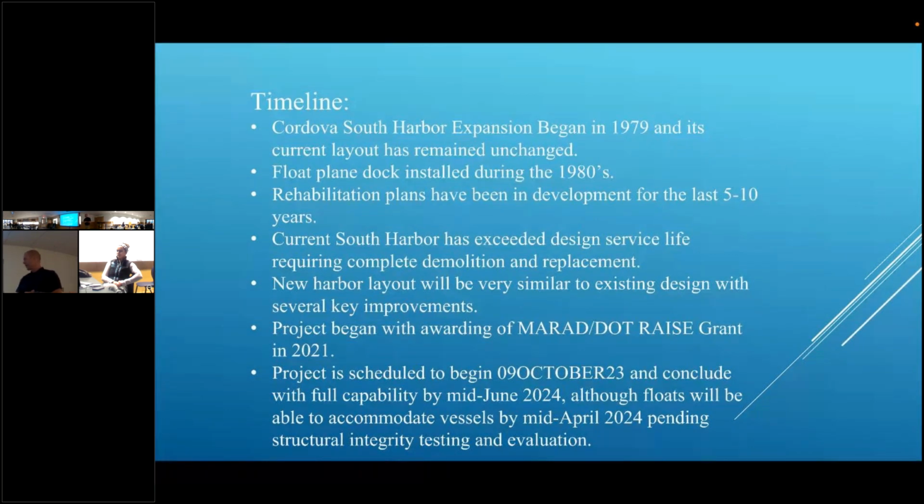Project began, like I said, with the MARAD DOT RAISE grant in 2021. That was $20 million that kicked it off. Project is scheduled to begin on, well, this Monday, and conclude with full capability mid-June of 2024. So when I say full capability, mid-June, you can pull your boat up, you can hook power into it, you can get potable water.